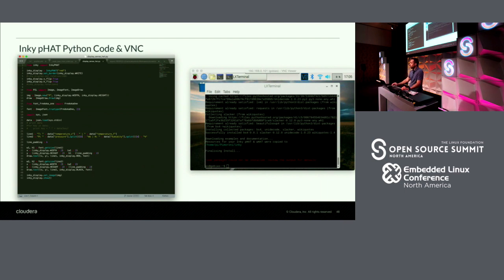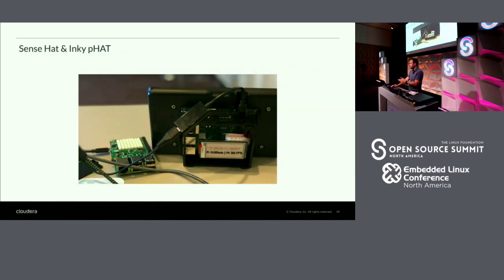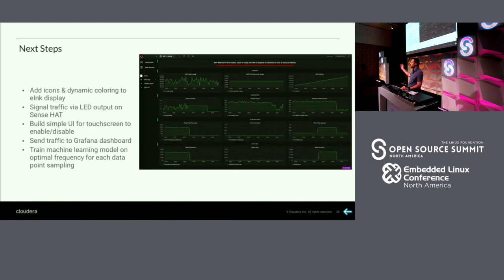This is all the code I had to write. This is a pretty simple Python script that just translates from, hey, display this text, into the actual code to interact with the e-paper display. And you can see what that looks like when it's hooked up. And then how I was able to put it into a Grafana dashboard and get all of my insight and executive level speak from that.